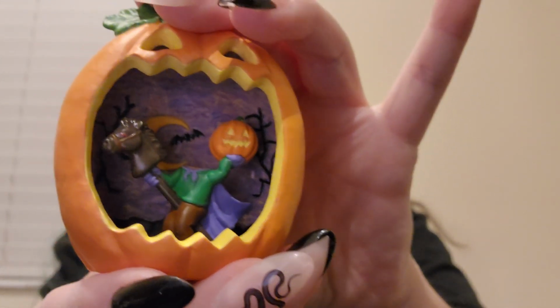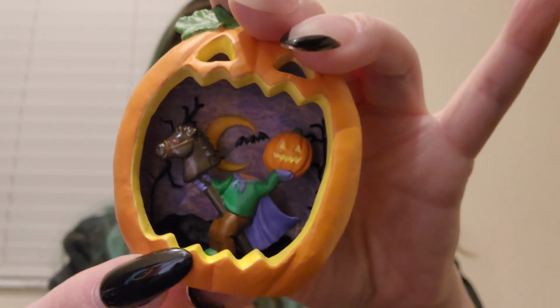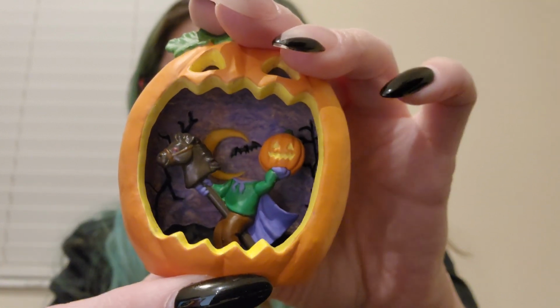Now, I did forget to show you guys that we did find the ornament that we were looking for. Look how cute he is. Absolutely adore him. The little background, little headless horseman action riding his little pony. It's so stinking cute. This is going to go up with the rest of ours.